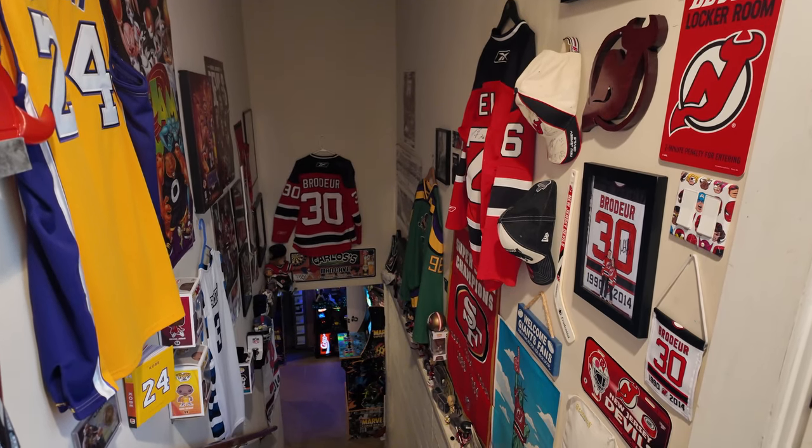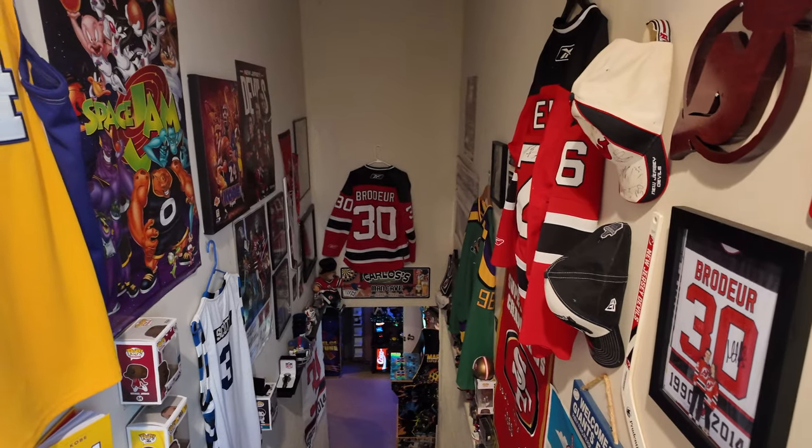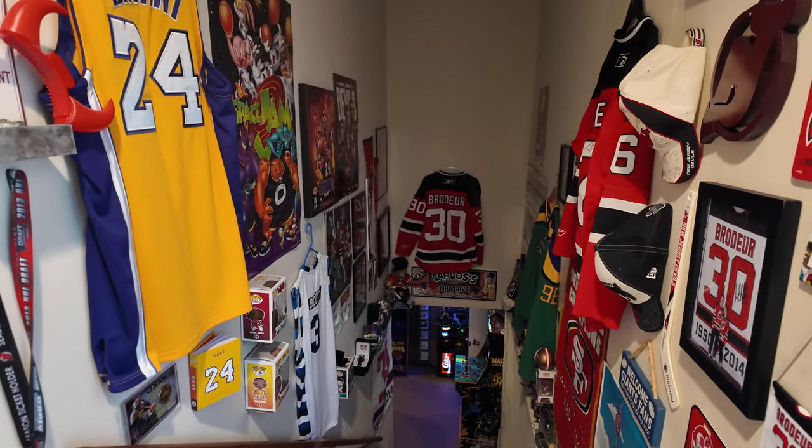All right, guys, so let's go ahead and start right here at the game room tour as we usually do. And let's go into some detail on all of this stuff as you guys are looking at here. So this is my sports wall as you're walking down to the main game room here. This has been here for a while.